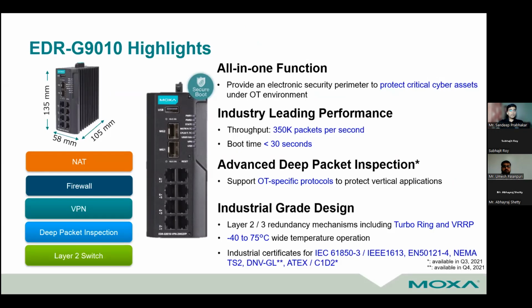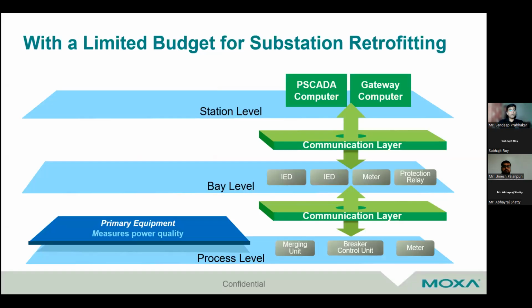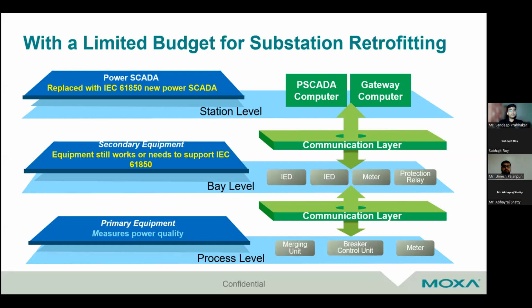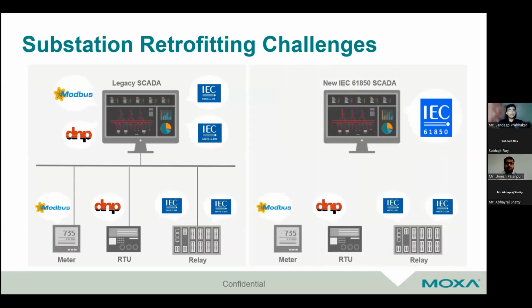Now, one of the other things that customers are doing is retrofitting the substations, the current existing substations, with some of the gateways. Again, the keyword here is secure IEC 61850 gateways. Now, if you look at the bay level and the station level, you will need the equipment which works with the current IEC 61850 standards, and it has to be secure as well. So there are these challenges, and when some substation owners decide to upgrade their substation, they encounter critical challenges, right?